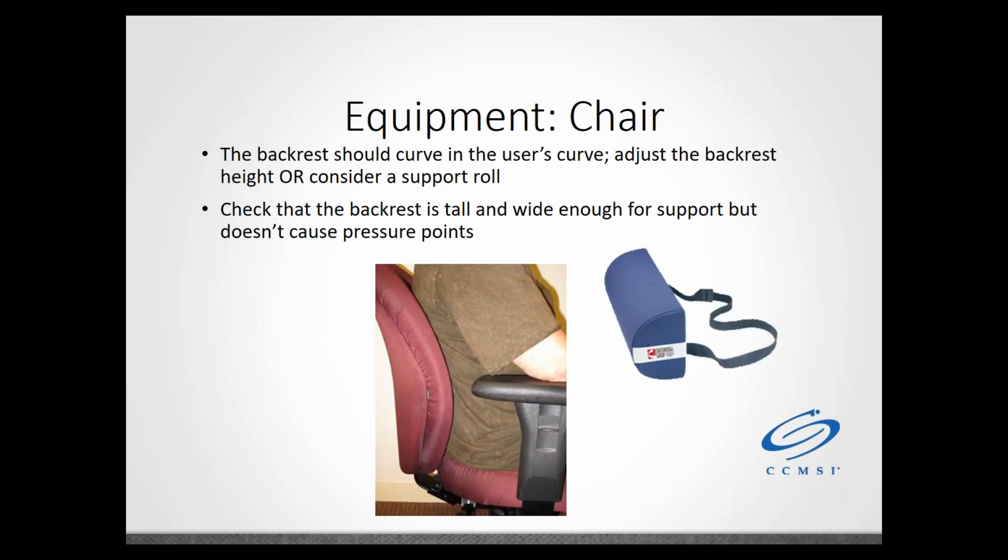I mentioned earlier, your backrest should fit right about in the curve of your low back. So adjust the height of it so that you get that support. If the chair doesn't adjust, or even if it does adjust but not enough for you, I mentioned you can look at a curved roll like this. They come in a half roll or full rolls just to give you that extra support in the back of your chair.